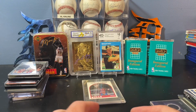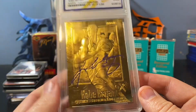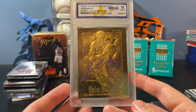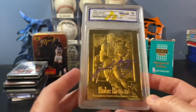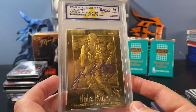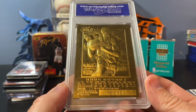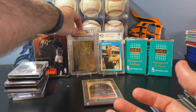Some other basketball ones that we have here. We have the Kobe 1996-97 EX2000 23 karat gold, graded by WCG as a 10. The purple signature. This one goes for about $20 to $30. Looking it up online, it seems to have some kind of a serial number there, 2593. Cool looking card. It's Kobe.